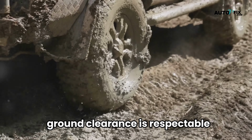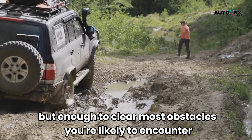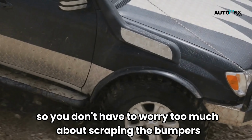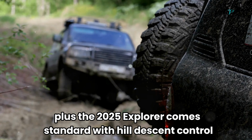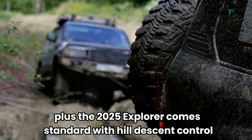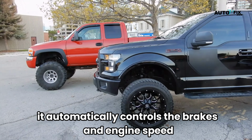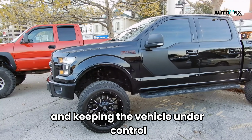Ground clearance is respectable, not massive, but enough to clear most obstacles you're likely to encounter. And the approach and departure angles are decent, so you don't have to worry too much about scraping the bumpers. Plus, the 2025 Explorer comes standard with hill descent control, which is a godsend on steep declines. It automatically controls the brakes and engine speed, allowing you to focus on steering and keeping the vehicle under control.